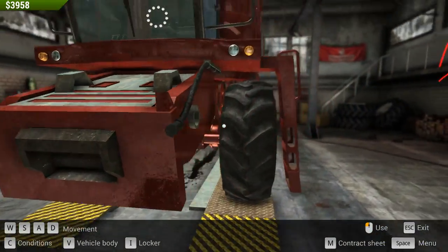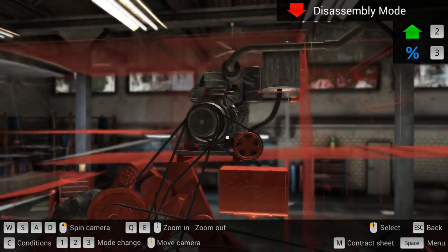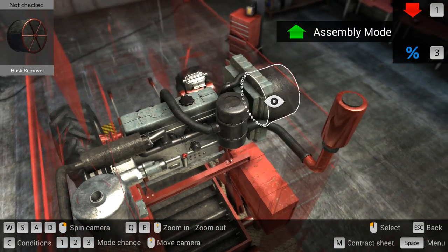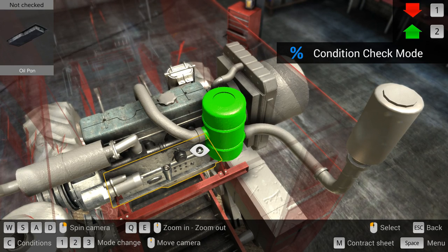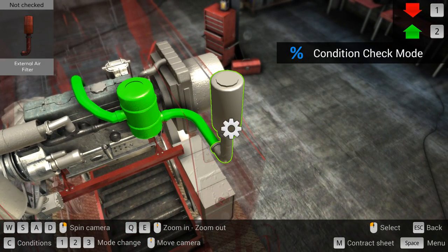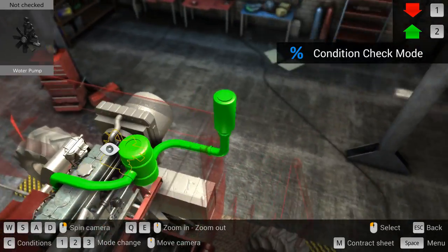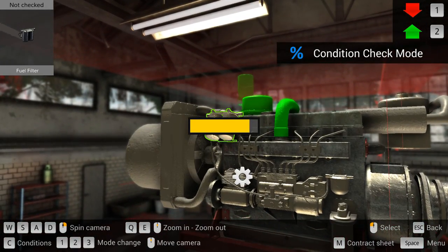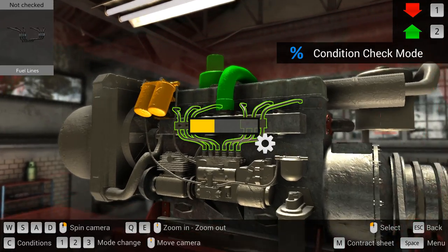Interesting. What the heck's the engine in this thing? There we go. Okay, let's see here. Air filter, probably. No. We'll just check her all over here. External air filter. Is it plugged up? No, it's not. Interesting. Burning up too much fuel. There's a radiator on this one. Oh, fuel filters. Interesting. Well, let's do some more checking while we're here.